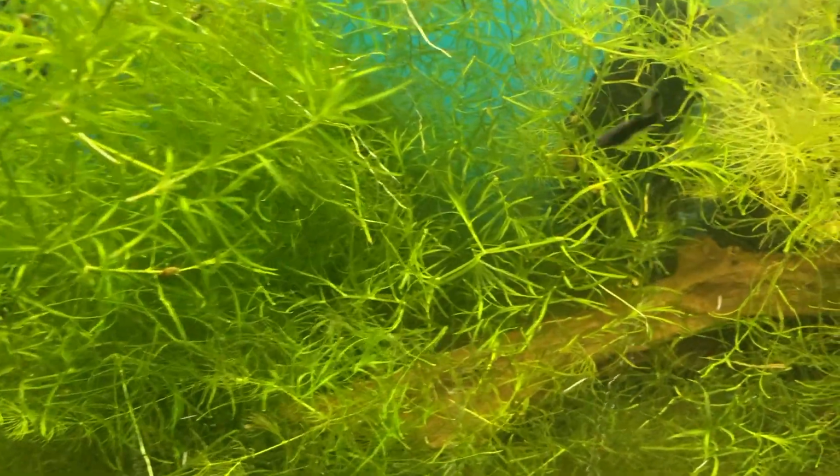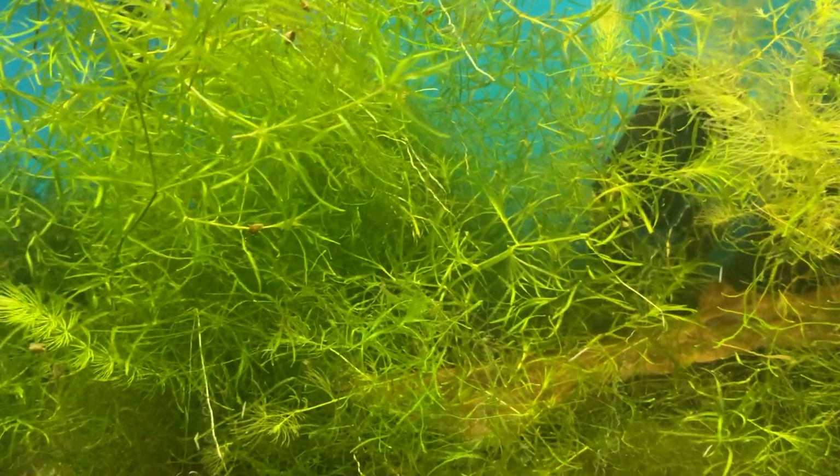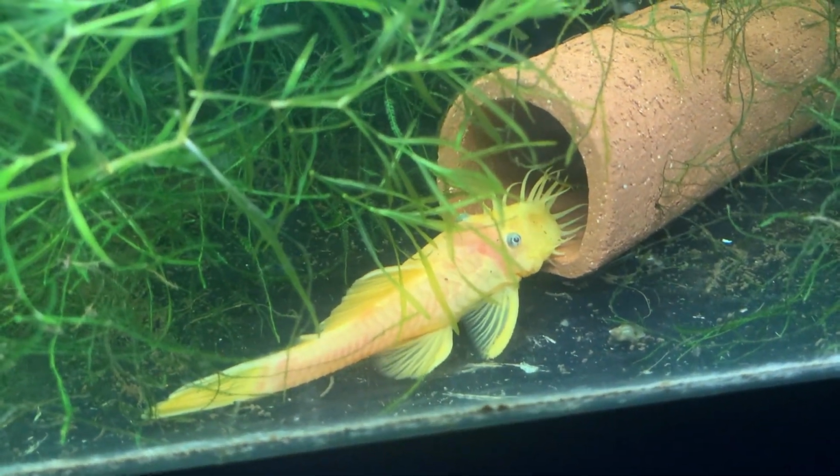Coming down here to this next tank, just kind of a nice all black guppy. I don't think they're black Moscows, but it's a nice all black guppy. The females are kind of silver with black in them. And then we got some pleco action going on in here too.